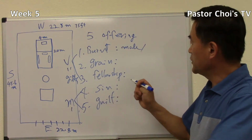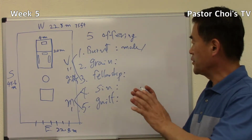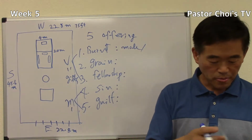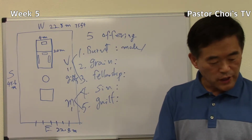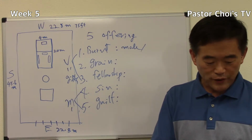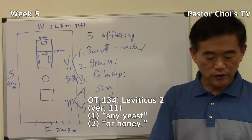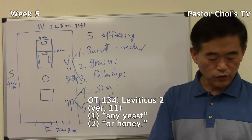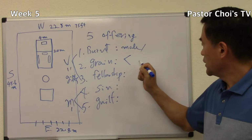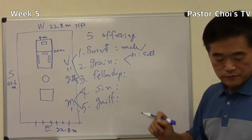And grain offering is an offering without blood. It is given to God and given to priests. When we read verse 11, every grain offering you bring to the Lord must be made without yeast, for you are not to burn any yeast or honey in an offering made to the Lord by fire. So grain offering must have salt.